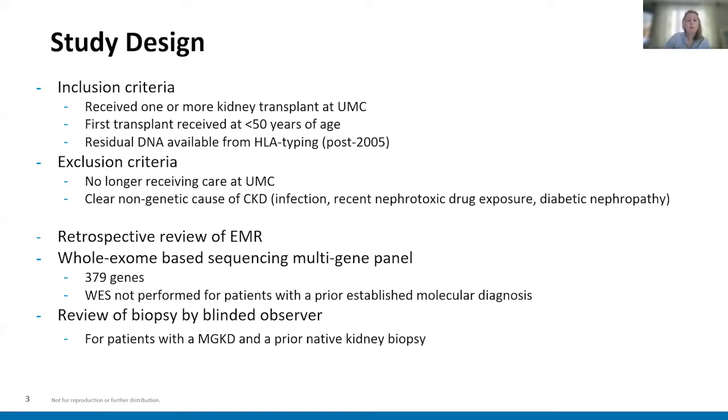The center had started collecting DNA for HLA typing back in 2005. So patients who were transplanted prior to that time weren't eligible because DNA was not available. Patients were excluded if they were no longer followed at the center or if they had a clear non-genetic cause of disease, such as an infection or a nephrotoxic drug exposure.